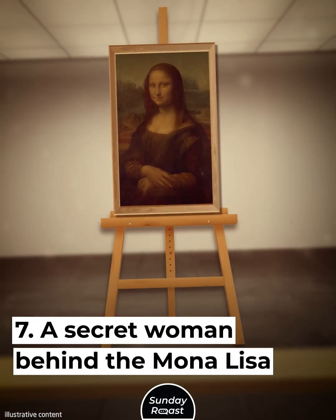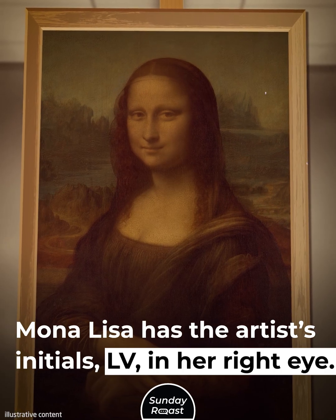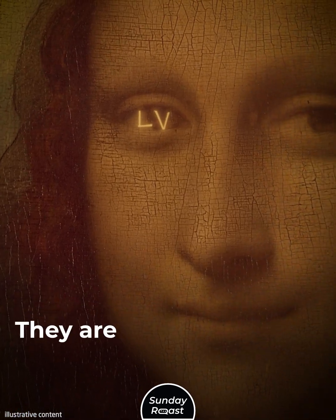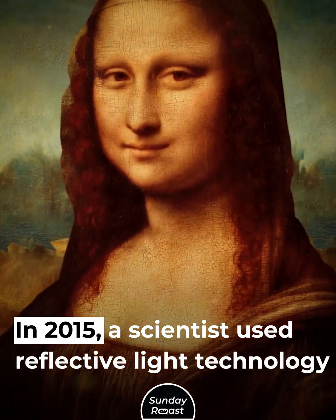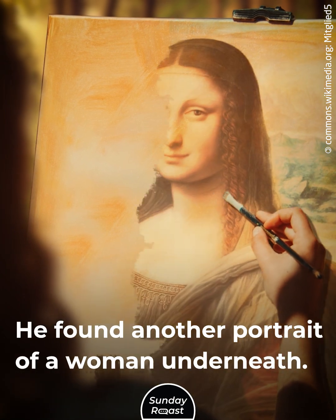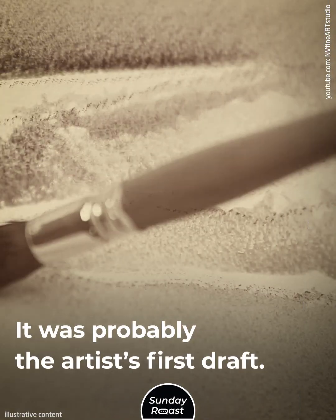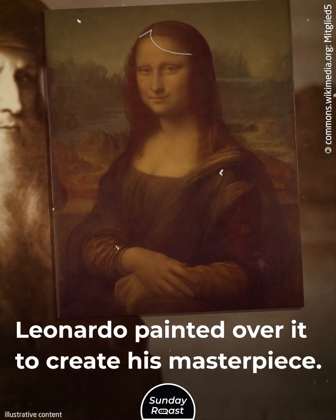7. The secret woman behind the Mona Lisa. Mona Lisa has the artist's initials, LV, in her right eye. They are microscopically small. In 2015, a scientist used reflective light technology on the portrait. He found another portrait of a woman underneath. It was probably the artist's first draft. Leonardo painted over it to create his masterpiece.